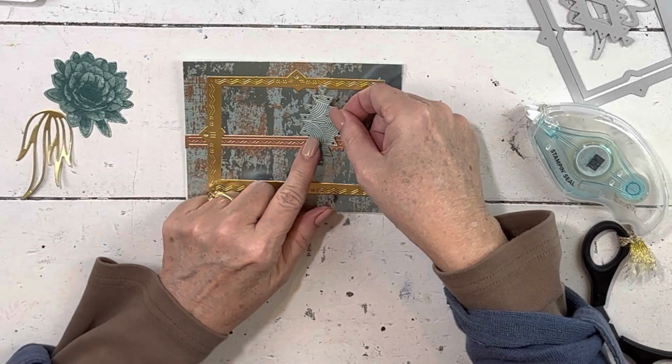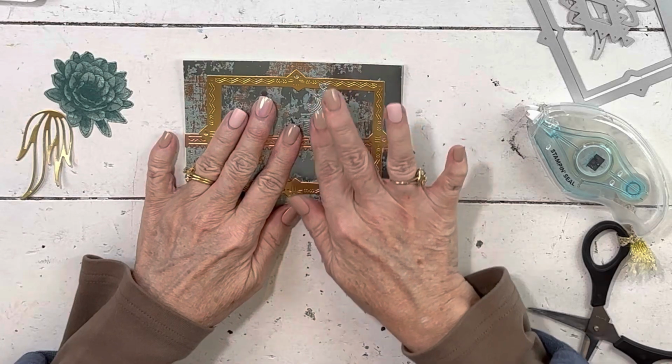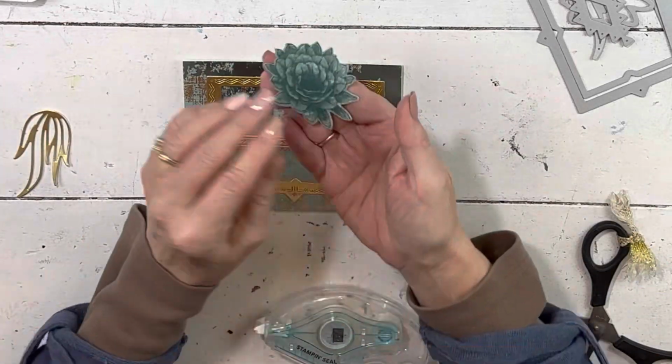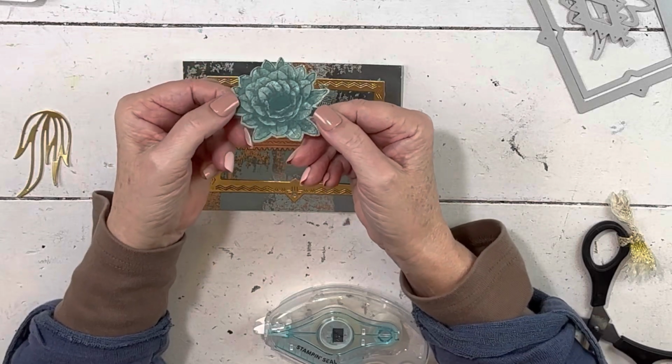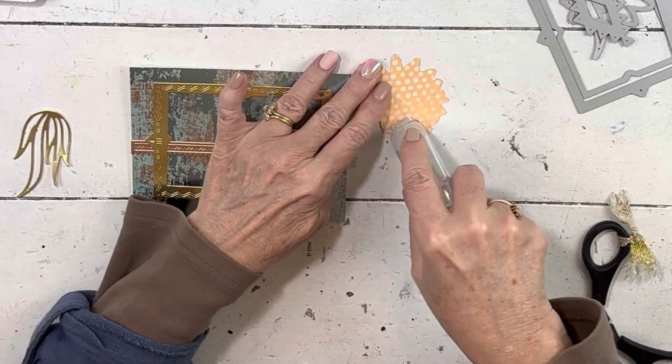So I'm just gonna add this little piece here. And again, I'm not gonna lay it out, just kind of making a little desert kind of bouquet. And see how pretty that is? Stamped on that green. It just gives it an extra little layer of dimension.